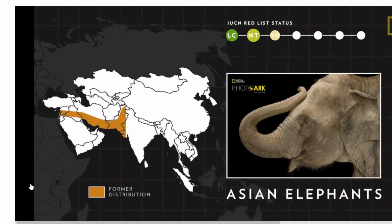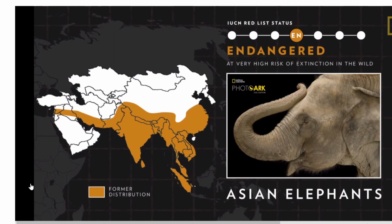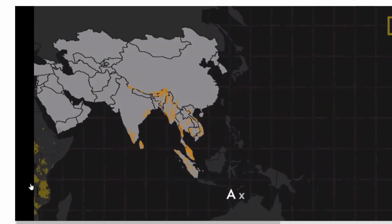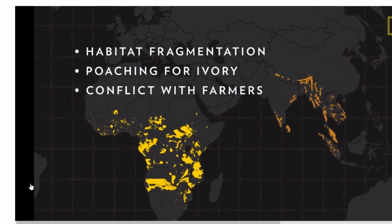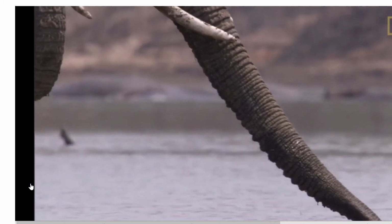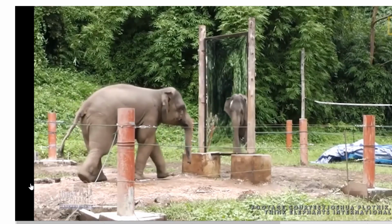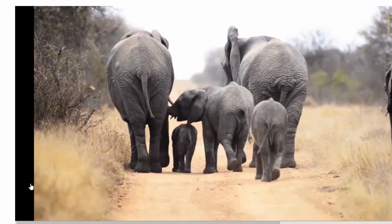Asian elephant populations have decreased immensely. The species' habitat once stretched across Asia from Syria to northern China. But today, they only exist in isolated pockets between India and Indonesia. Habitat fragmentation, poaching for ivory, and conflict with local farmers are all factors that put elephant populations at risk. But by studying the complicated nature of conservation, we can come closer to finding a way that both people and elephants, with their exceptional intelligence and larger-than-life presence, can peacefully coexist.